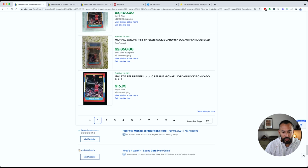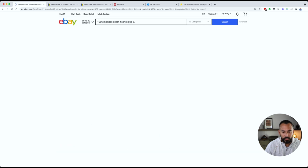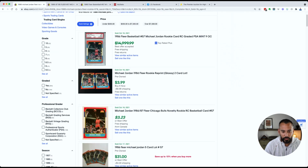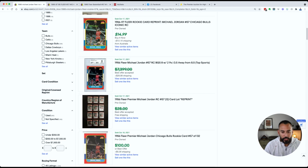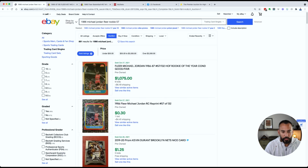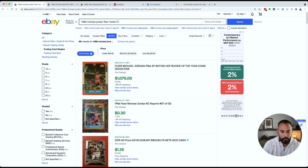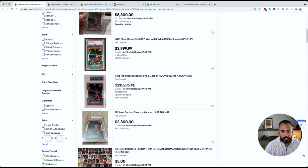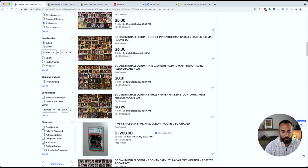So that just gives you an idea about what these are selling at. We got a PSA 9 off-centered sold for under $15,000. Another BGS 8 sold for $74. So those are the ones that have ended. Now we can just look at the auctions. Let's actually take off the sold here. But as you will see, there are prices all over the place.